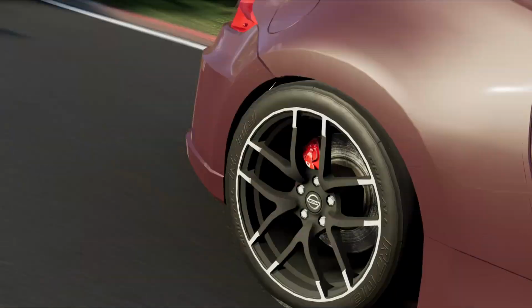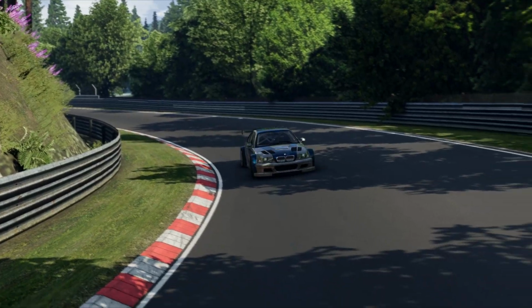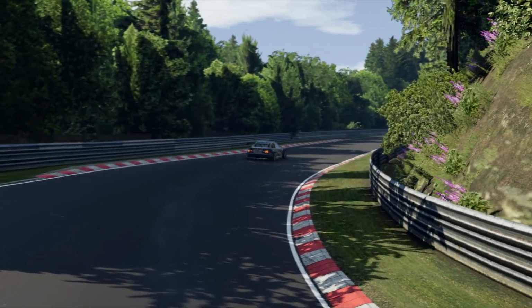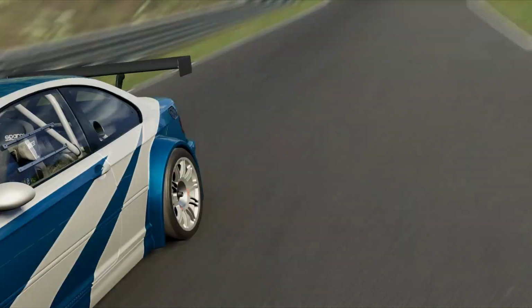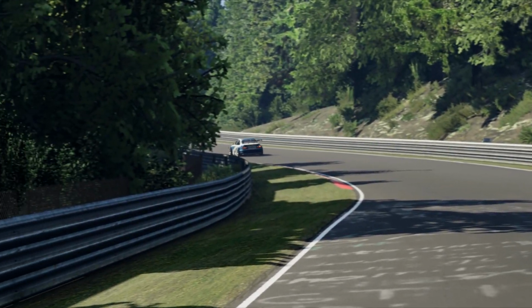That is the BMW M3 GTR. So yeah, let's go and check it out. Oh boy, this thing handles like a dream. If I wanna take a corner without cutting a centimeter, this thing can actually do it. Very, very easy to handle.